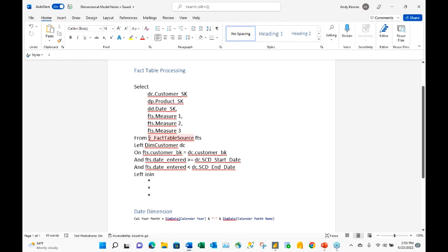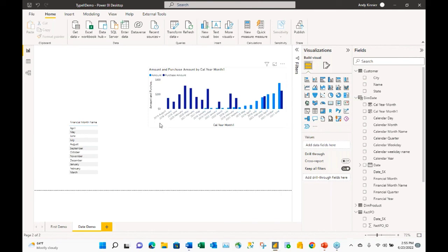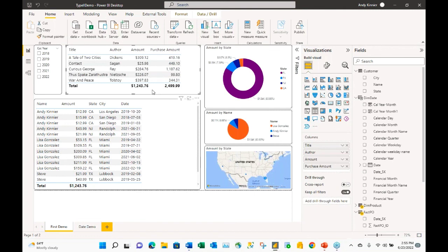Invoice would be a separate fact table that would join to the customer dimension as well. So you would have two fact tables, fact sales order and fact invoice, and both of those would join back to the customer dimension. Once that construct is in place, you are doing just what you have here in this demo. I'm showing the amount from one, and this is product here. So product is connected to both the fact sales order and the fact purchase order. And then you can see this breakdown once that construct has been made.